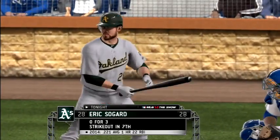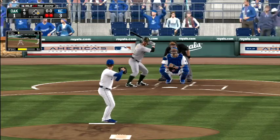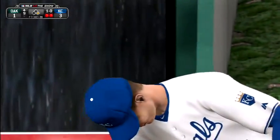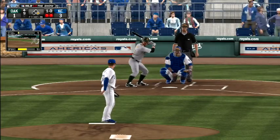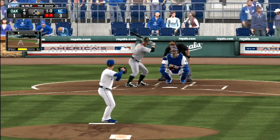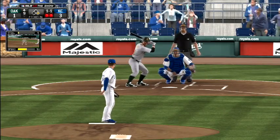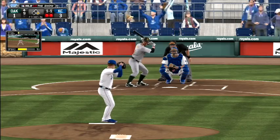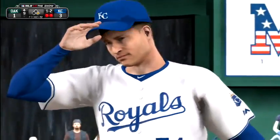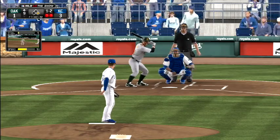Eric Sogard will stand in as their last chance now. And that misses inside 1-0. And this is fought off at the plate as it's chopped foul. 2 out with the man at first. Taken called strike 2, and now they're down to their final strike tonight. That one's at 94, so velocity's good right now. Now this small but vocal crowd come to their feet.